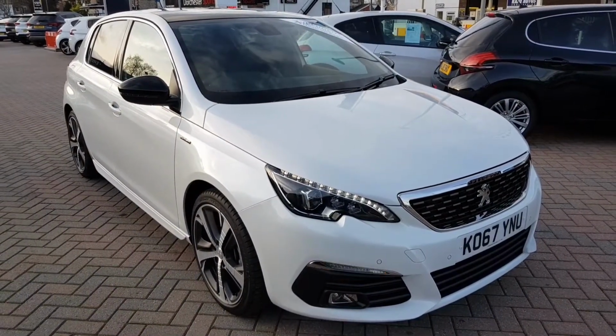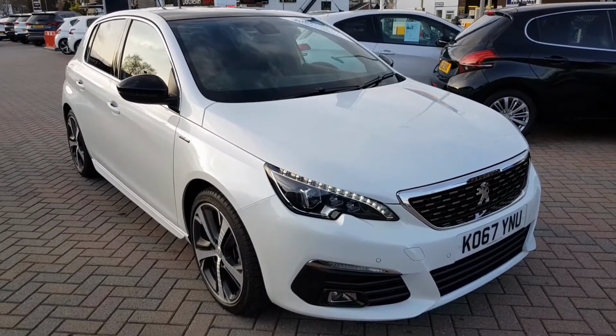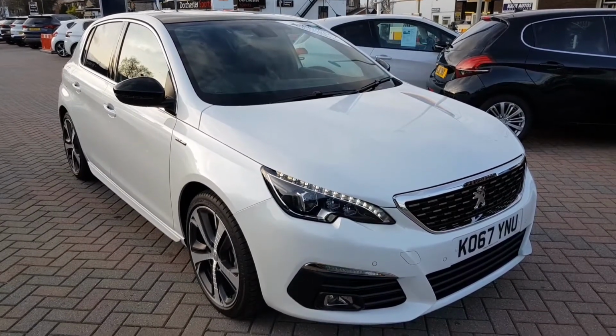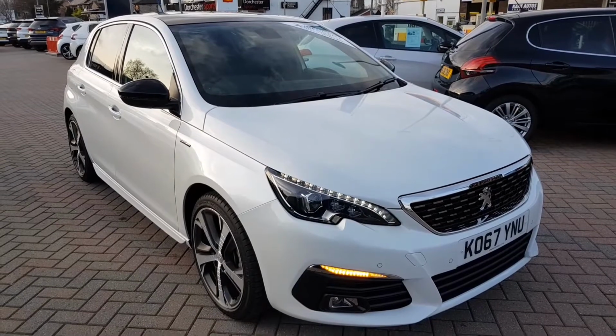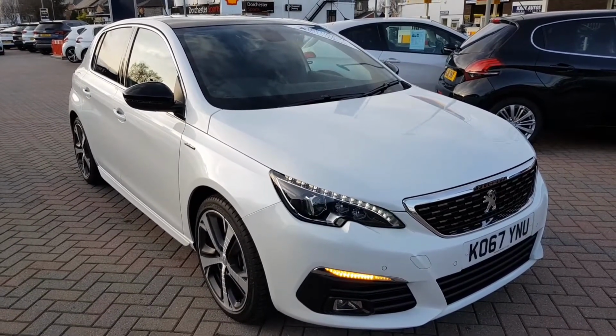I'm just about to show you a short video on this Peugeot 308. This particular car is a GT Line with the 1.2 PureTech 130 brake horsepower petrol coupled with the EAT6 automatic gearbox. This car has done just over 9,600 miles and was registered in 2018 on a 67 plate and is in pearl white.